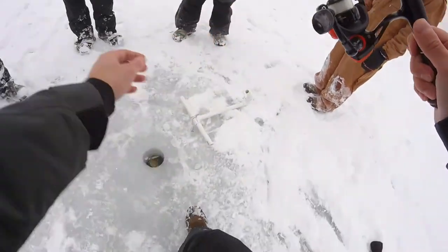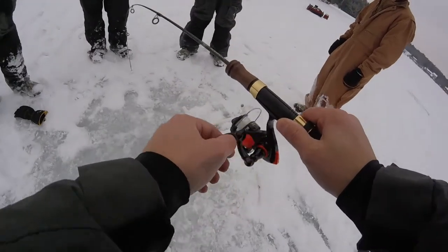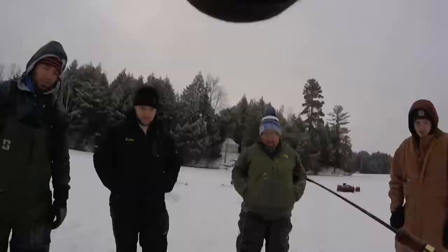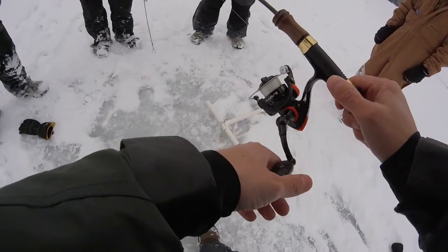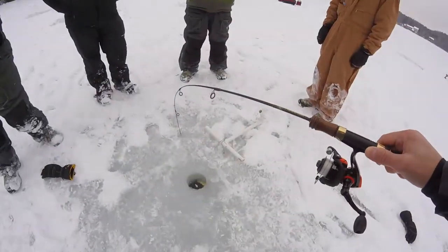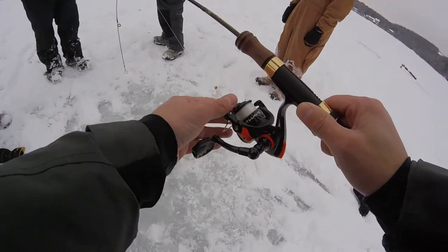Jawjacker's off, apparently. Oh, come on. You got your video on the side? Oh, yeah, she's on. Oh, look, there's a perch. Doesn't even have a bait in it. Doesn't need to. All he needs is a hook. Boy, all the crappie's coming to that. Jawjacker works.